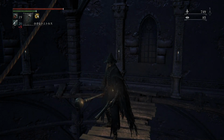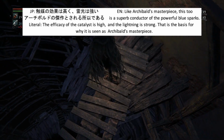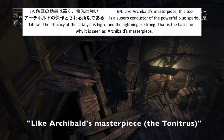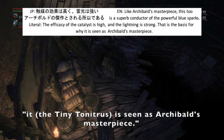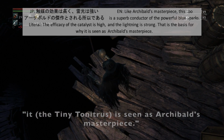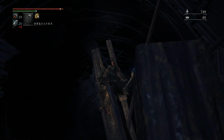So, if you're like me, you were probably thinking that most of that translation was pretty straightforward until suddenly the final two lines were very different. In the official translation, the regular Tonitrus is implicitly identified as Archibald's masterpiece, whereas in my own version, it's the smaller hunter tool that's regarded as his greatest achievement. Well, I actually have a theory as to why these interpretations are so different.